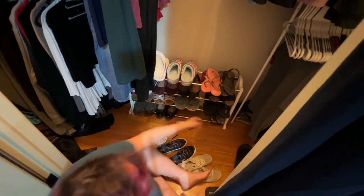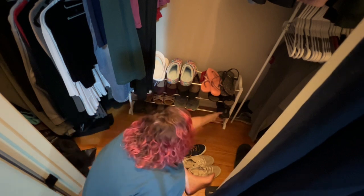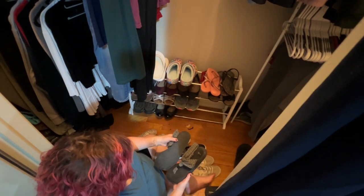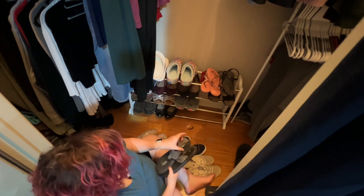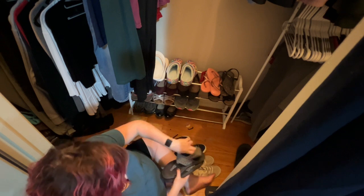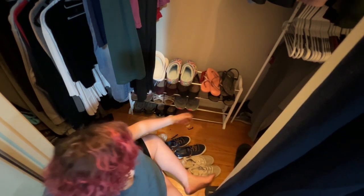Okay. Gonna get rid of these. I haven't worn them since I put them down there. Oh my God. I'm gonna get rid of those. They're about worn out. I have these, what are they, Sanuk sandals. They're super comfortable, but I just don't reach for them because they're hard to put on. So I think I'll let go of those.